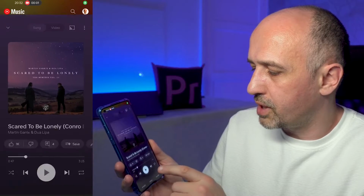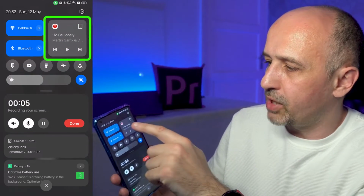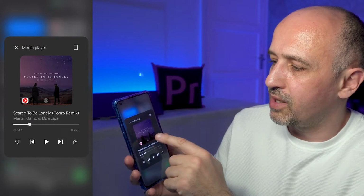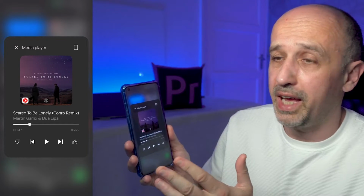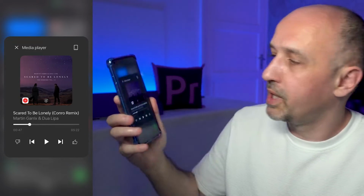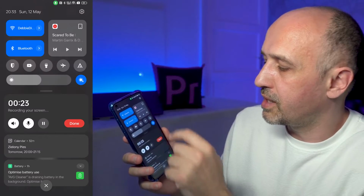Okay, so on Oppo, let's say I play a song, and this menu shows here, but there is only one. If I press and hold it, I get this menu, and I can control it from here, which is okay, but I prefer to control it from the top menu, like in Vivo, much better. And then I can close it, and it's still there.